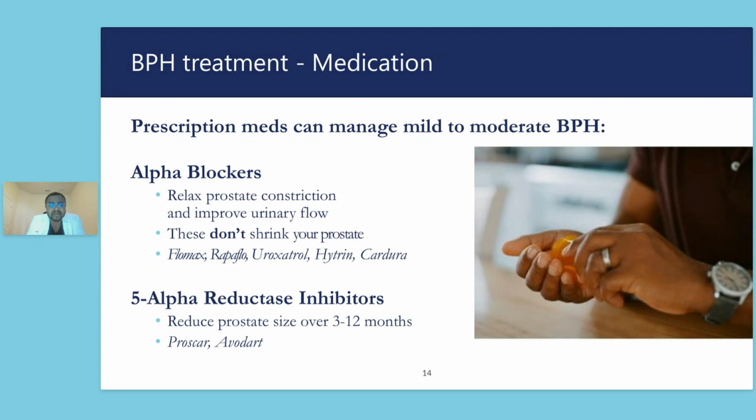A common side effect of them would be lower blood pressure or dizziness if you stand up too quickly, something that we call orthostatic hypotension. It happens in elderly patients, not so much in patients below 70, but it is a side effect to look out for. The other medication, 5-alpha reductase inhibitors, one that's commonly known as finasteride or Proscar.